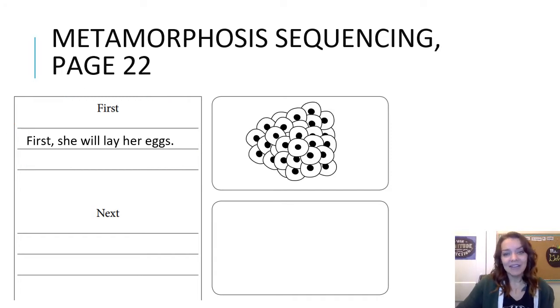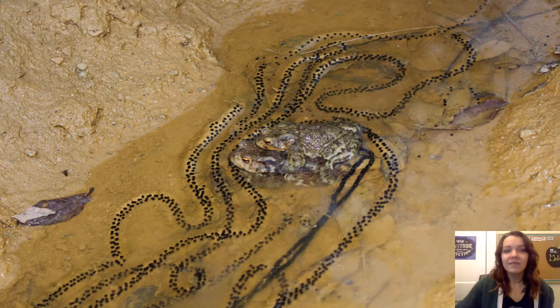First, she will lay her eggs. Here's the eggs in the picture. Most of her eggs will never hatch. Can anyone think of why this is so?